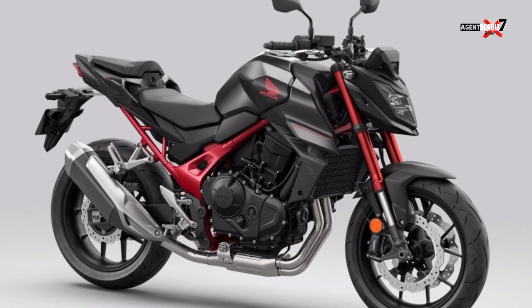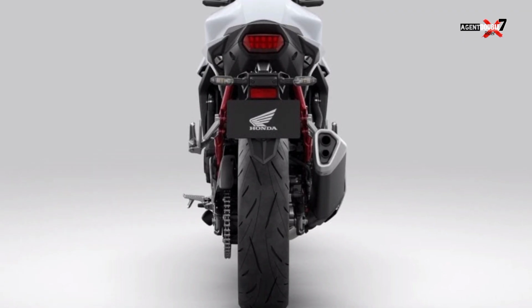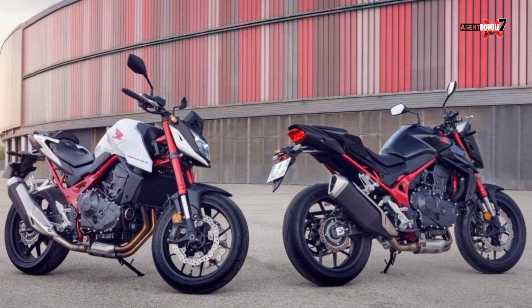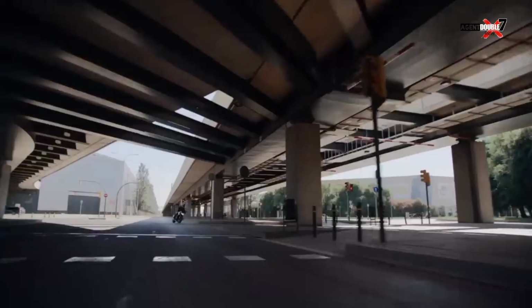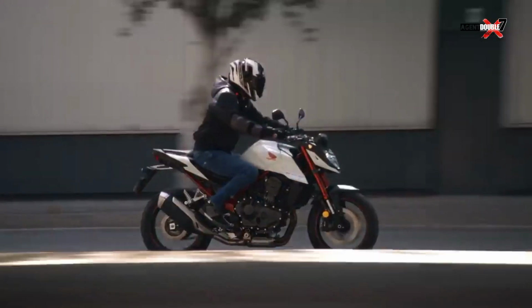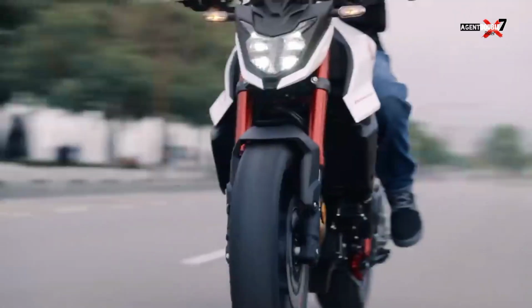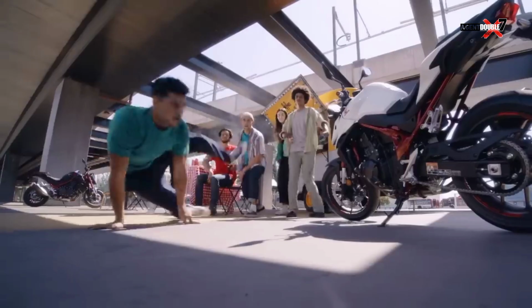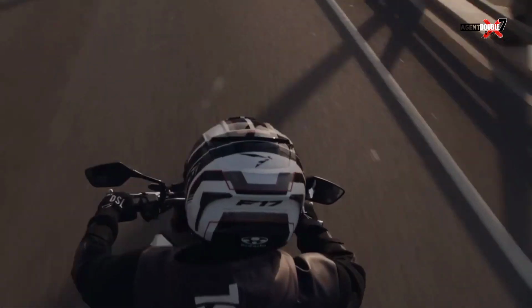An assist slipper clutch with oblique layout disc segments offers light lever feel, eases up shifts and manages rear wheel hop under hard braking and rapid downchanges. Fuel consumption of 23 km per liter in WMTC mode offers a potential range of over 340 km from the 15.2 liter fuel tank. A 35 kilowatt A2 license option will also be available. The 2023 Honda 750 Hornet was released in 4 color options.